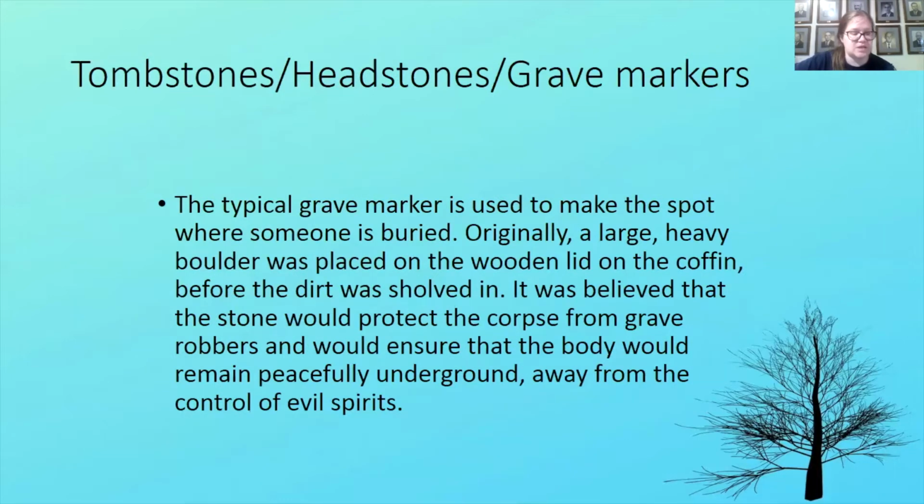So going into tombstones, at a cemetery, there is typically a grave marker that is used to mark the spot where a person is buried. Originally, it was a large, heavy boulder that was placed on the wooden lid of the coffin before the dirt was shoveled in, because they believed that the stone would protect the corpse from grave robbers, and to ensure that the body would remain peacefully underground and away from the control of evil spirits. This also kind of turned into vaults, which are used now instead of these large boulders.